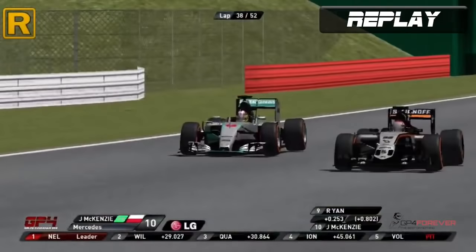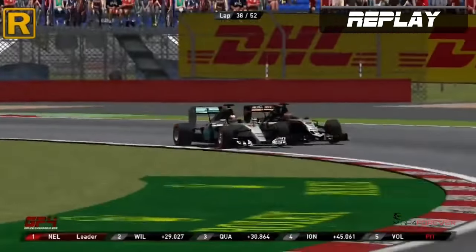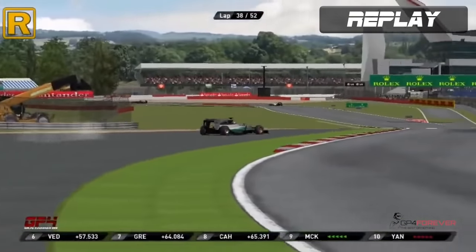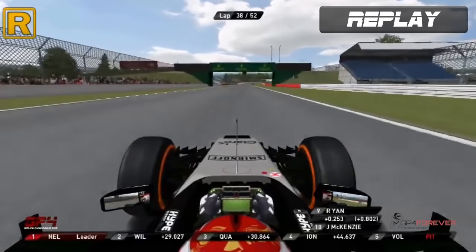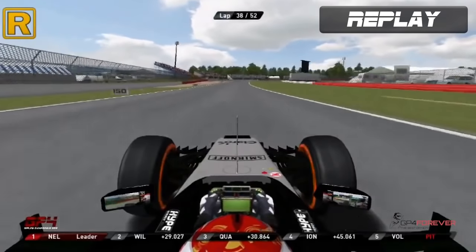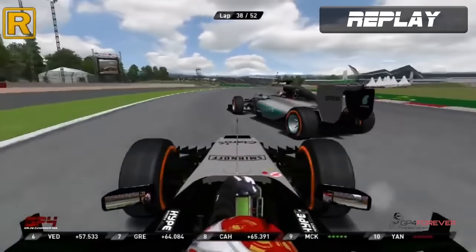So we're on board, looking at the battle between Rick Yan and Jay McKenzie, as McKenzie is on the inside, and oh, they make contact. McKenzie goes wide and does get back onto the track, and I think Rick Yan must have spun because he didn't rejoin very quickly. So let's have a look at what happened from his POV as we're coming through. So Rick Yan coming through the corner. Yep, there was contact, and Rick Yan spins.